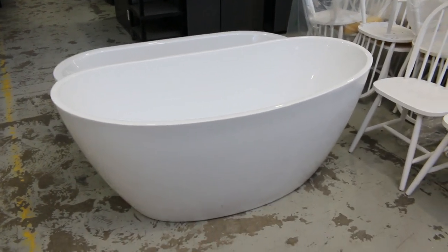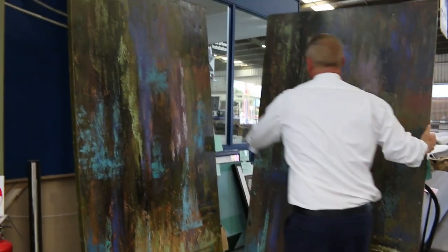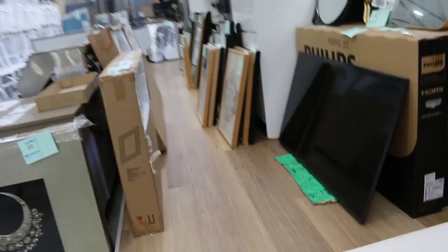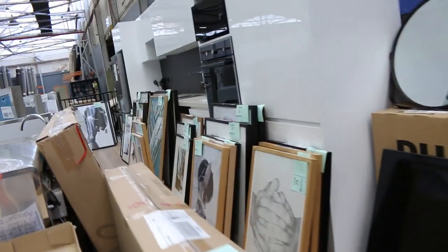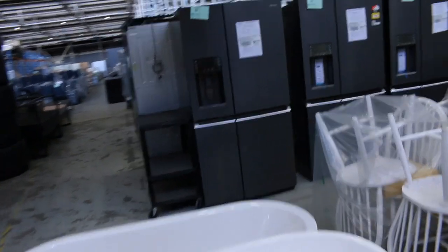Absolutely fantastic. Mountains and mountains of artworks, various ex-hire artworks, all different sizes and styles. Have a look at these two big abstracts, quite similar in design, different but sort of similar in style. We'll start them away, unreserved, $1, no reserve. Really nice looking gear there. And then more across here, so probably about 50 or 60 pieces of artworks. There's some really nice looking stuff there.